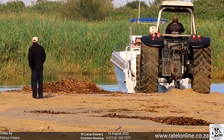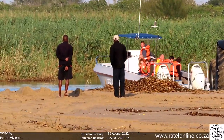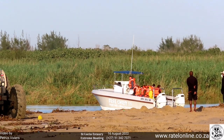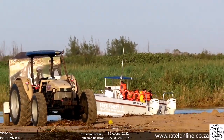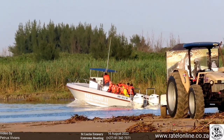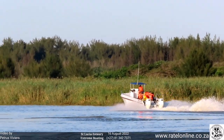Free Spirit 2, maiden voyage. Two 200 four-stroke Suzuki's. Beautiful white motors. It's got a nice speed on it. No problem accelerating there, it planes beautifully.